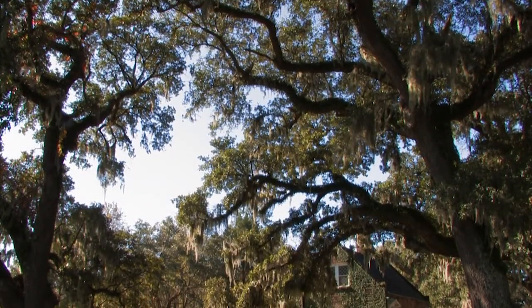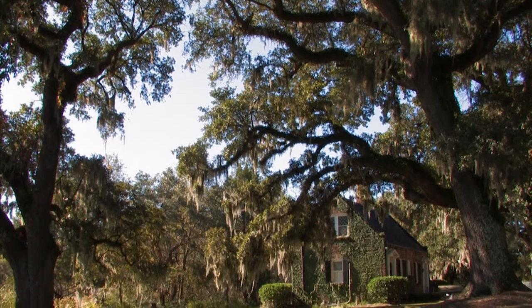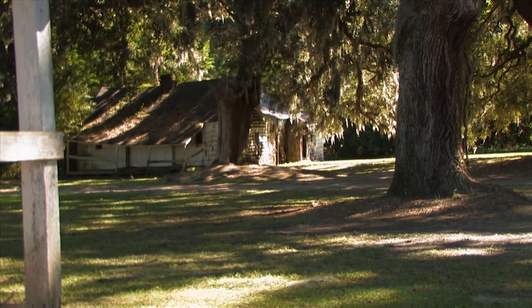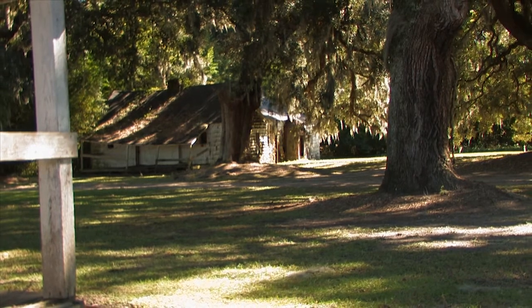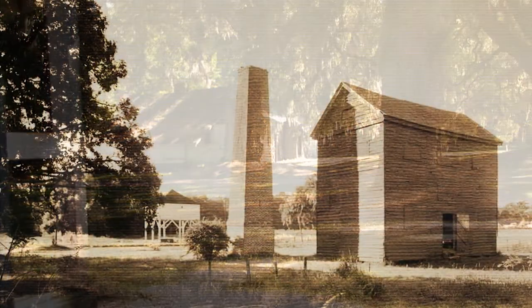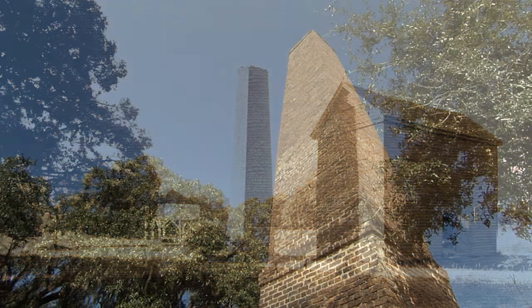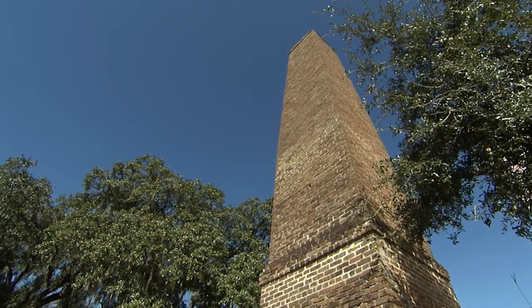A few miles north up the Intracoastal and down the Black River is Mansfield Plantation. Built in 1768, Mansfield has something valuable to Porcher and Judd, a standing rice mill chimney.